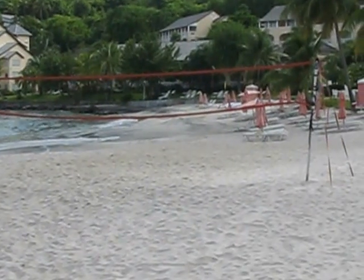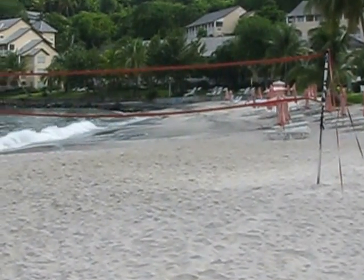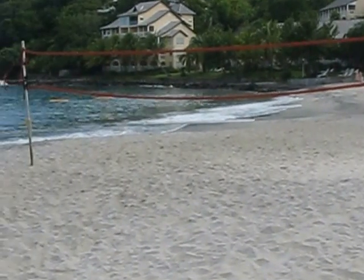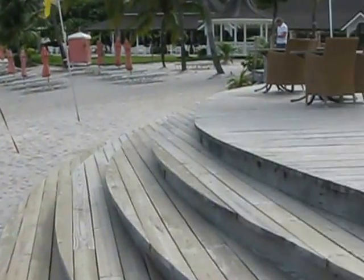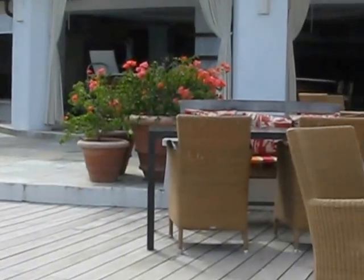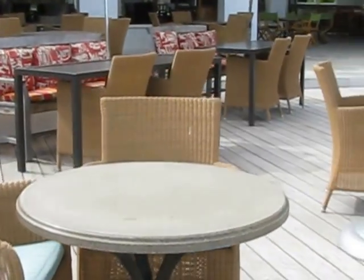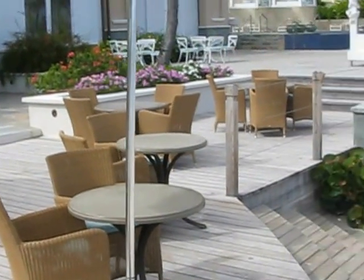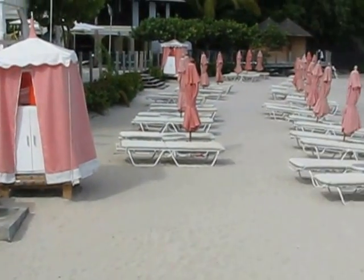Okay, there's a volleyball net here where they play volleyball at about 4 o'clock in the afternoon, and then moving on to the sort of sun terrace, I suppose, outside the front of the clubhouse. Again, very relaxing area. 9 o'clock in the morning here, nobody out at the moment, but a great place to come and relax during the course of the day.